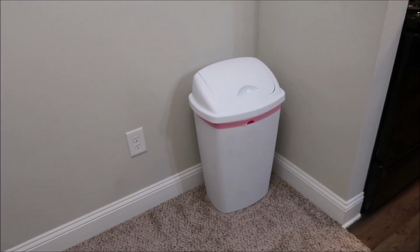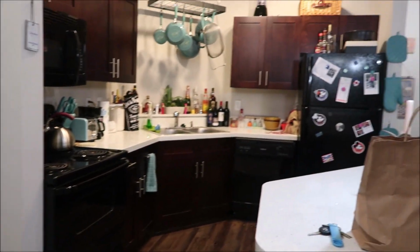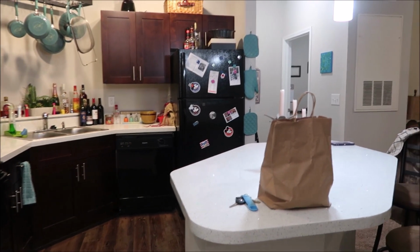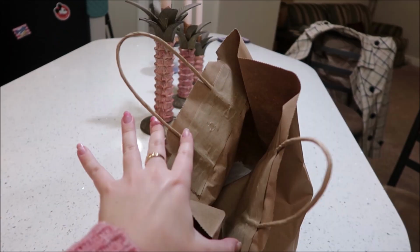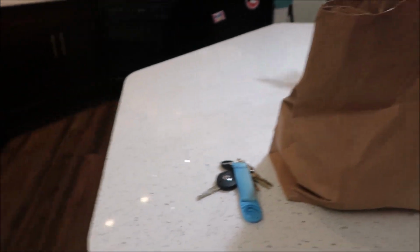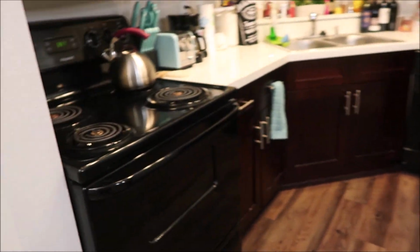But we have our trash can over here, and then my favorite part of the whole apartment is the kitchen. Right here is dinner. I have picked up, because Louise isn't home and I don't feel like cooking, an avocado salad with ginger dressing, and I can't wait to eat it.